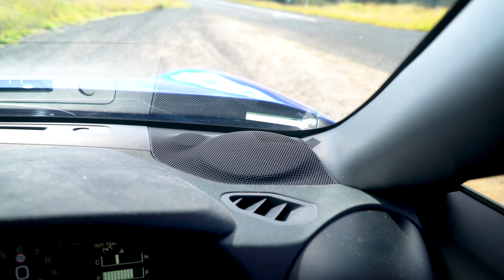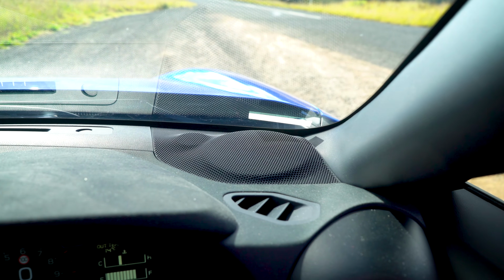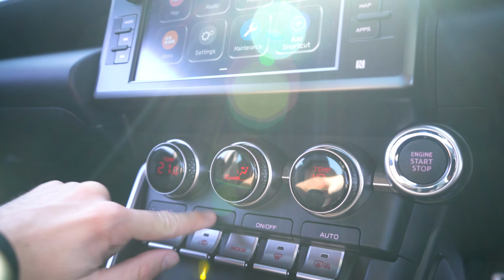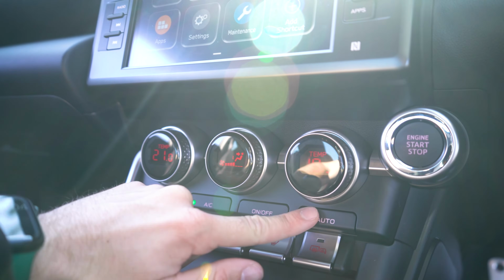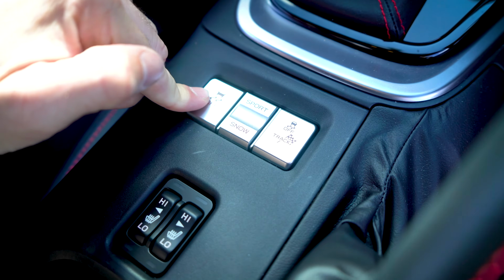Speakers sound decent, although you have to combat a lot of road noise. There's your eyesight cameras for your safety systems in this car, and the climate dials are very easy to operate. The buttons to go into snow and sport modes are good. Traction control off is really easy to access, same with the heated seats.